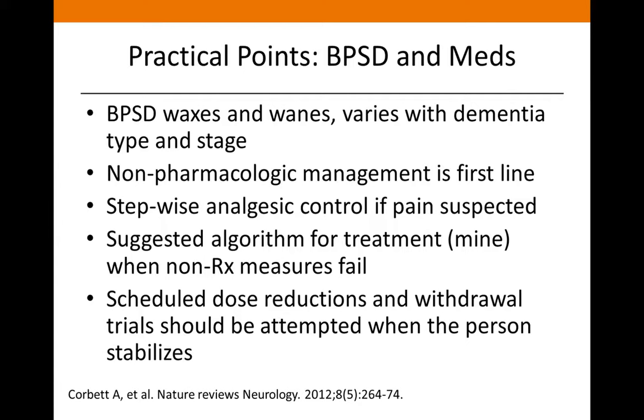And then I made some algorithms. You may hate them, you may love them, but it's my understanding of the literature, what it says, and it helped me to frame it in a way that made me understand what the best data shows and maybe a way to approach pharmacologic management of BPSD. The other thing is we really need to do scheduled dose reductions and withdrawal trials once the person stabilizes. All right, so let's jump into the data.